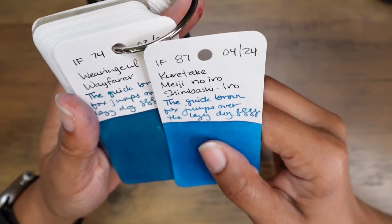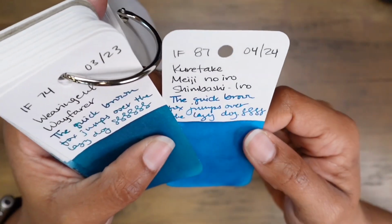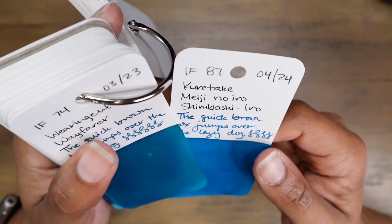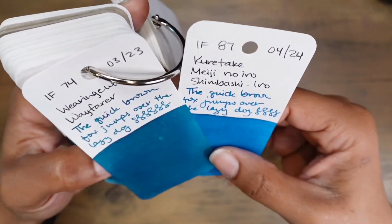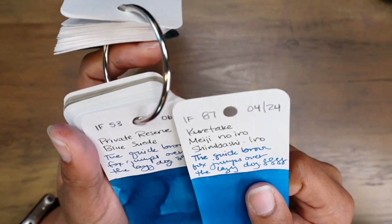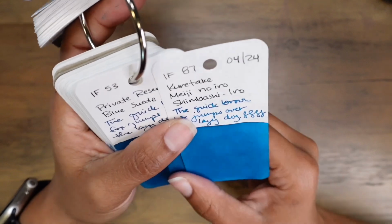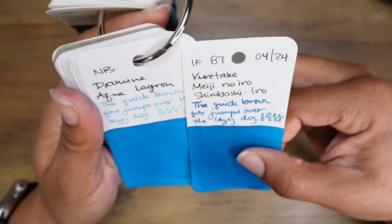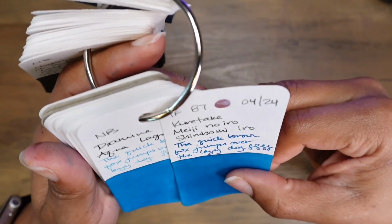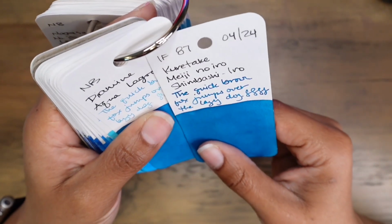And now looking at Waringo Wayfarer next to Kuretake Shimbashiro. Yeah, so they are very, very similar to each other. Wayfarer seems to be a little bit more green. Yeah, Shimbashiro is a cooler tone blue by comparison. Oh, Private Reserve Blue Suede is slightly less saturated, and it looks like it might have a little bit more green than Shimbashiro. Diamine Aqua Lagoon is very similar. Shimbashiro might have a bit more green than Diamine Aqua Lagoon.